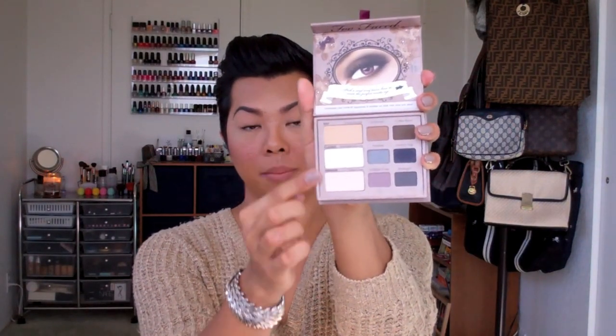And then it comes with a lot of highlighting shades as well, and they're all matte, so it looks very nice and very natural. So I've been really loving this.